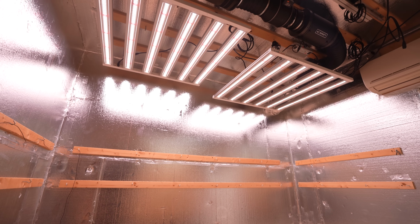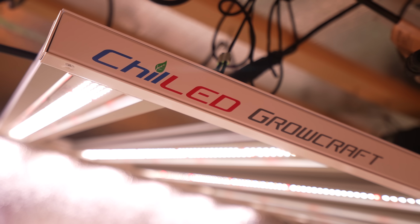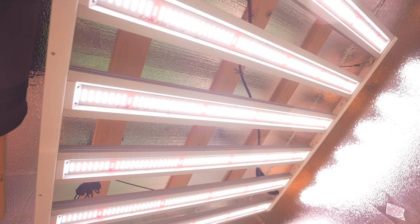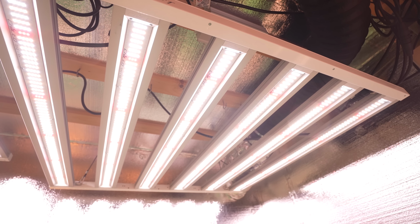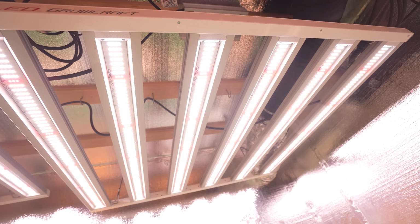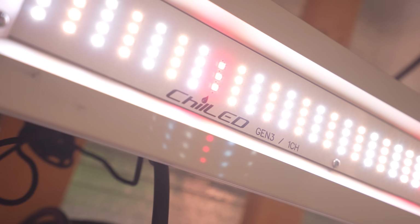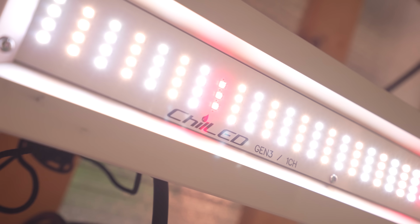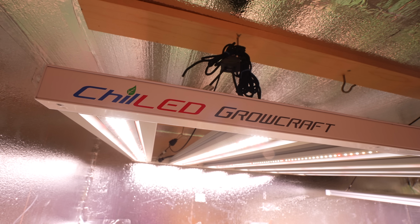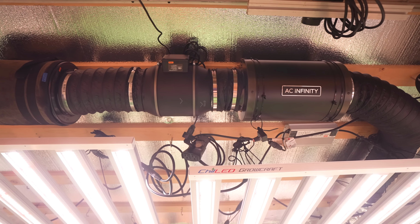Slipping on into the actual room, checking out the testing area first. We got our chilled Growcraft LED lights. Switched over to these and been testing them out. This generation has been working great, haven't had any problems. Love these lights, got a 600 on the right and the equivalent Thowie on the left. Both of these lights have been performing really well, and I'd say jury's still out on which one I would actually prefer, the 600 versus the Thowie, but I do think that in most cases the 600 would be more than enough for most people.